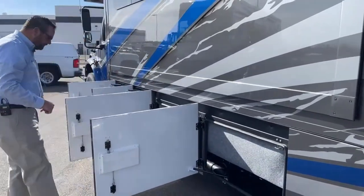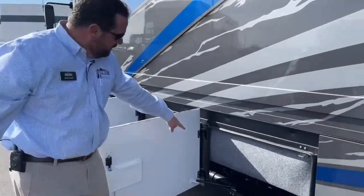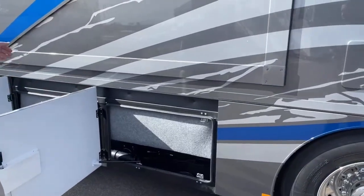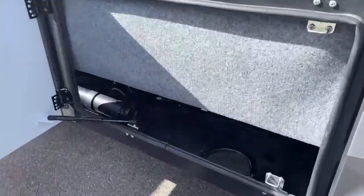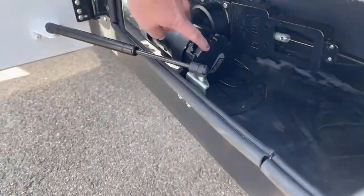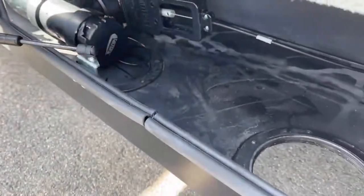And of course your dump. I was mentioning those gate valves. When you pull those valves, this is where it dumps to the actual sewage. So you hook up your sewage hose here, run it out the base here so you can close your door.